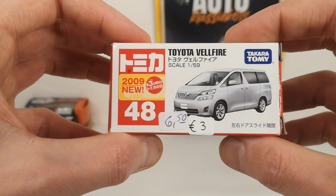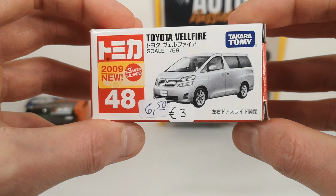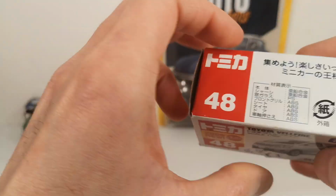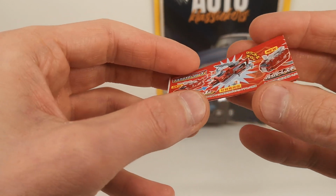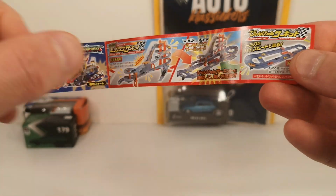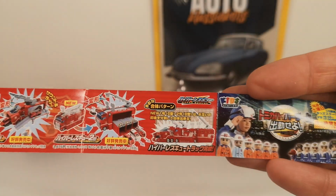He also had this Tomica Basic, which he let me have for 3 euro instead of the 6.5 he probably paid. This is a Toyota Velfire minivan. Yeah, I don't know anything about what it says on the rest of the box. Comes with a little flyer, interestingly. Some play sets and city sets, and then here it's got another minivan on there and a Prius. Cool.